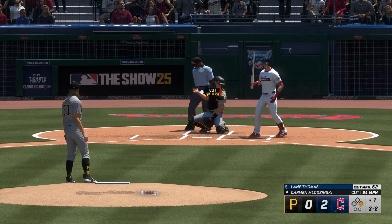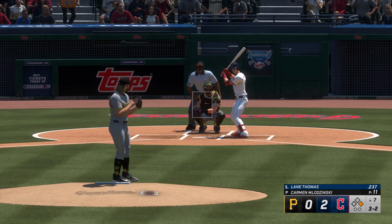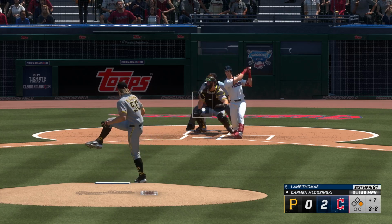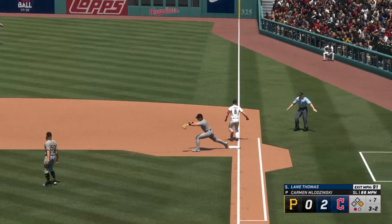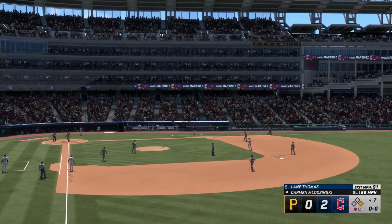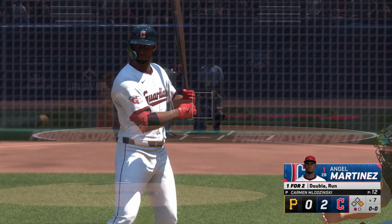Fouled off again, and it remains 3-2. Slides for the stop. There's one. To first, not in time. Great effort there. We saw a few skills on display there for the out. Technique was great, reaction time was there, and the slide was smooth. Watching that play come together was really fun.